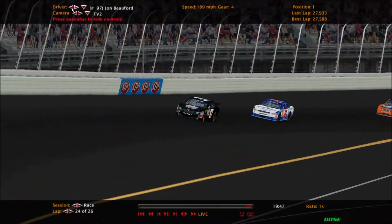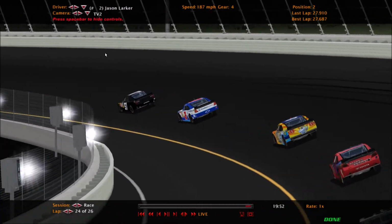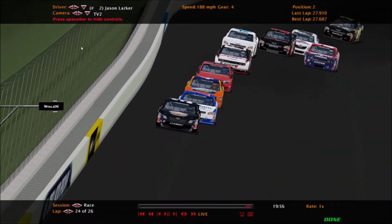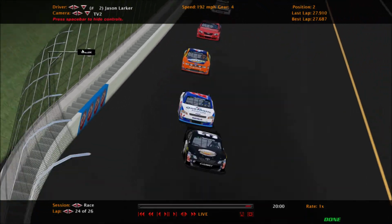I believe Buford's car is just a little bit better at this point in time. They are running pretty similar laps. Larker just a little tick faster. But I don't think it's going to be enough unless he closes in a lot with this draft. Coming to 2 laps to go, it'll be 3 miles left at the stripe.